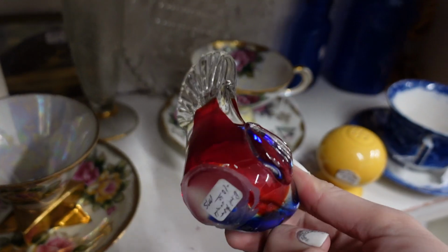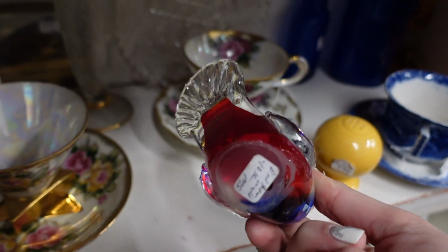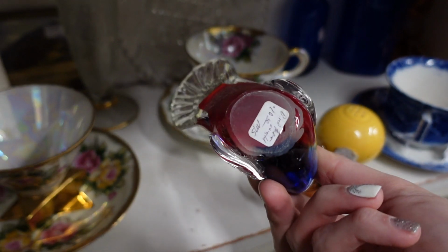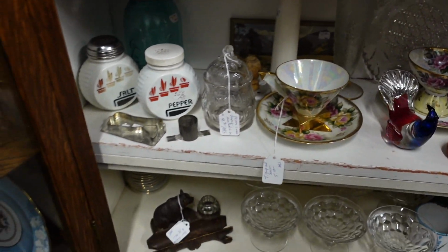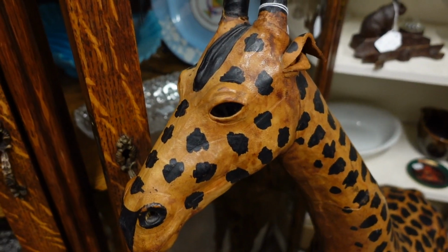Now, I noticed this bird, and it did not appear to be Murano, but I always flip them over to look. The bottom and the quality of the glass tells me that this is more than likely made in China. It's still a nice bird figurine, but it's not up to par with Murano quality glass.